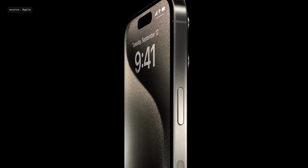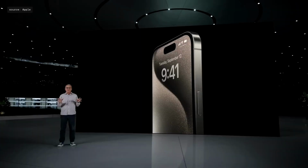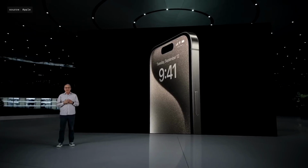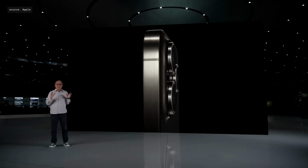iPhone 15 Pro has the toughest glass-based materials in the industry, including the ceramic shield front, which is only available on iPhone. And there are two great display sizes to choose from: 6.1 inches for iPhone 15 Pro and 6.7 inches for iPhone 15 Pro Max. From the very first iPhone, we've had the ring silent switch.